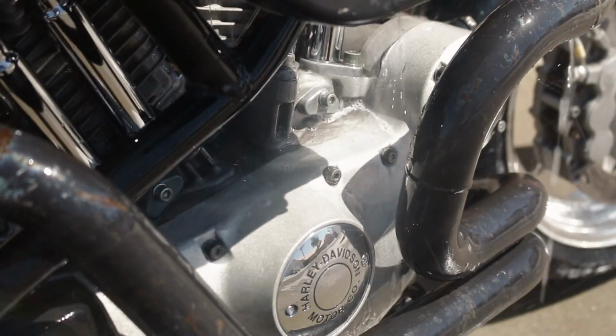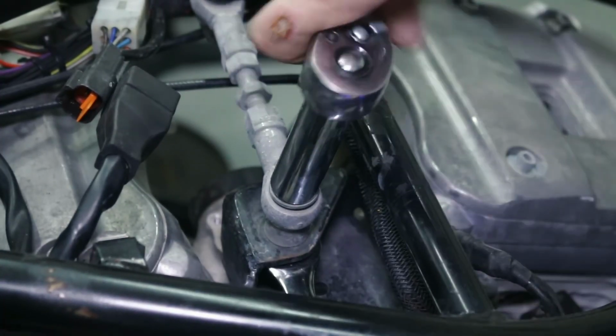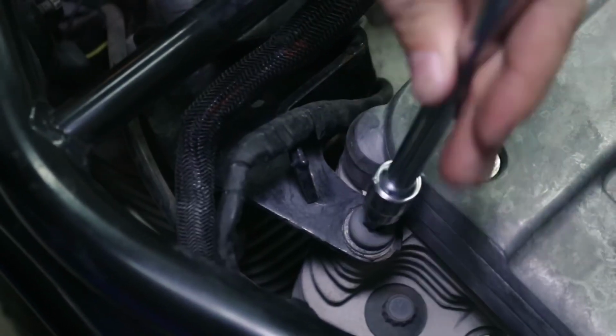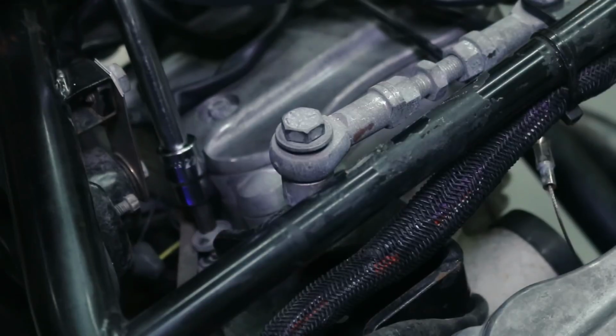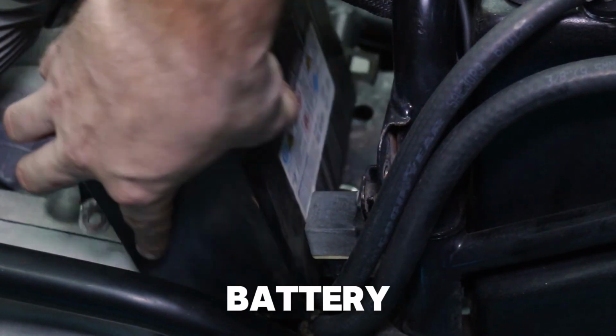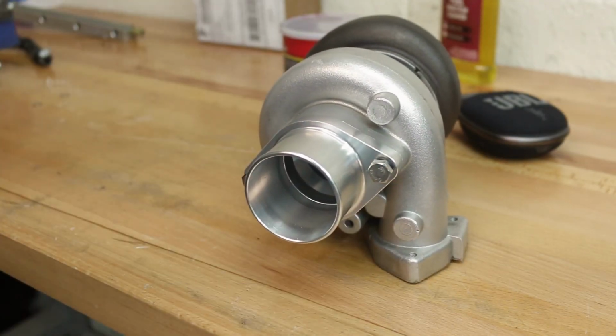Watching this, I couldn't quite figure out what he was up to, but it soon became clear. This was a prelude to full disassembly. He was getting the bike ready for the real work ahead. He started with the carburetor, then moved on to the battery, and finally, the turbocharger.